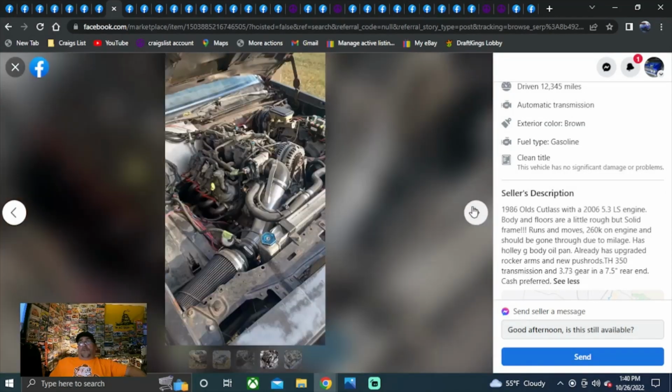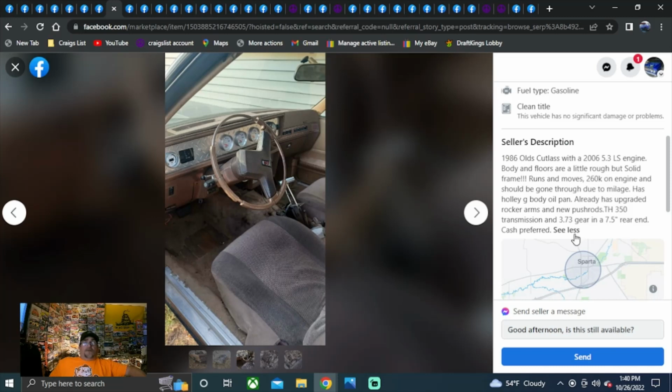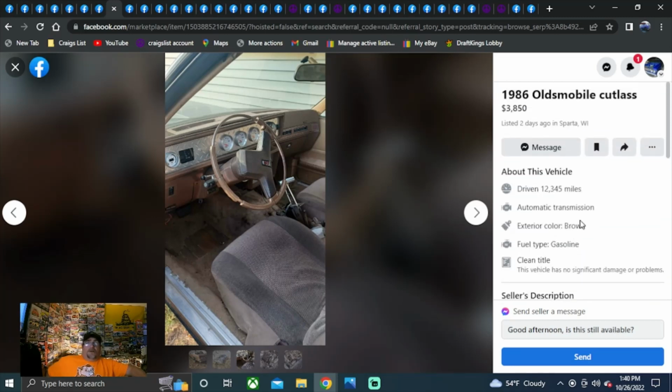That's what you're looking for, is put an LS in one. Well, hell, half the work's done right there. $3,850. So what's wrong with it, right? What's wrong with it? It's got an LS in it with some kind of diamond plate instrument panel.